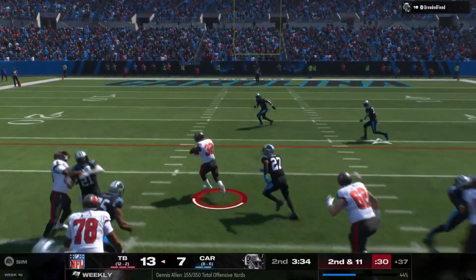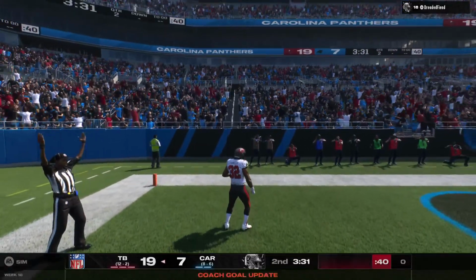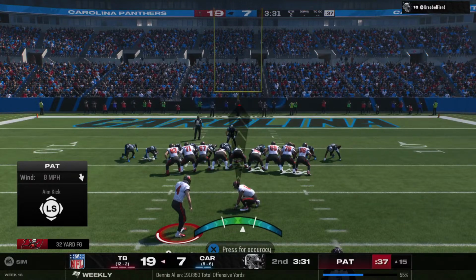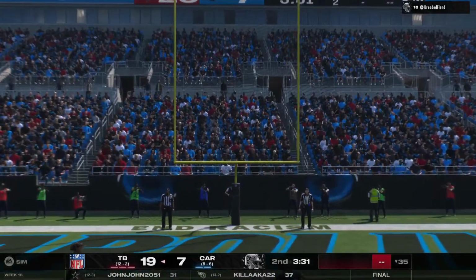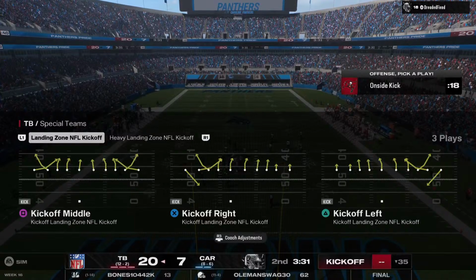They'll stick with Chandler. Has a lane inside the 25. And in, touchdown Tampa Bay. The Buccaneers go up by 12. McLaughlin attack on the extra point. Extra point sent right down the middle. And the Buccaneers bump the lead up to 13 points.